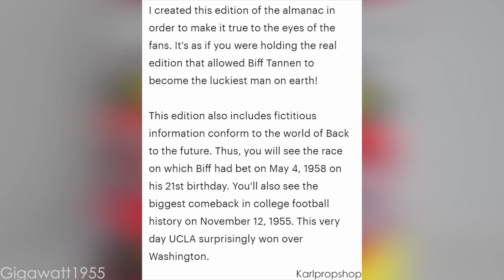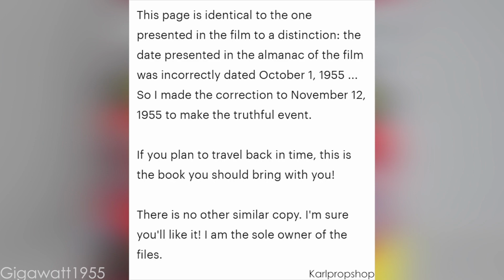Thus you will see the race on which Biff had bet on May 4th, 1958 on his 21st birthday. You'll also see the biggest comeback in college football history on November 12th, 1955. This very day, UCLA surprisingly won over Washington. This page is identical to the one presented in the film to a distinction. The date presented in the almanac of the film was incorrectly dated October 1st, 1955, so I made the correction to November 12th, 1955 to make the truthful event.